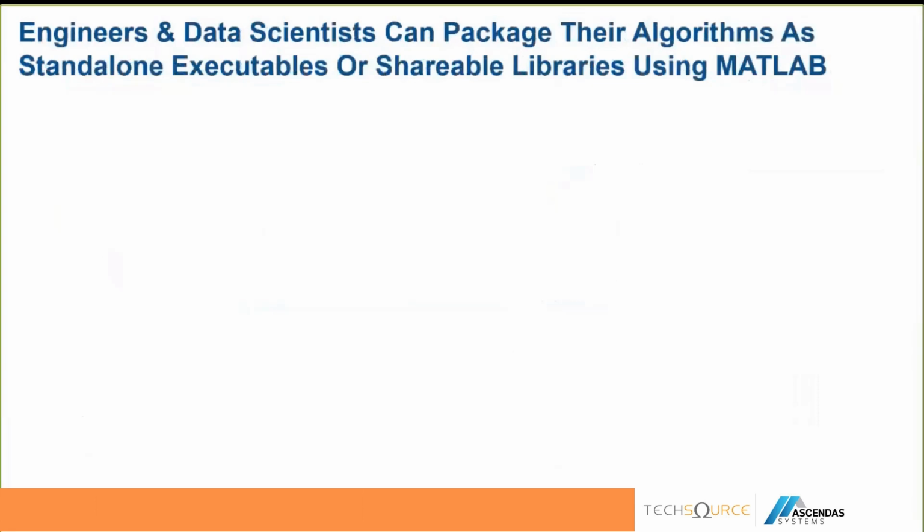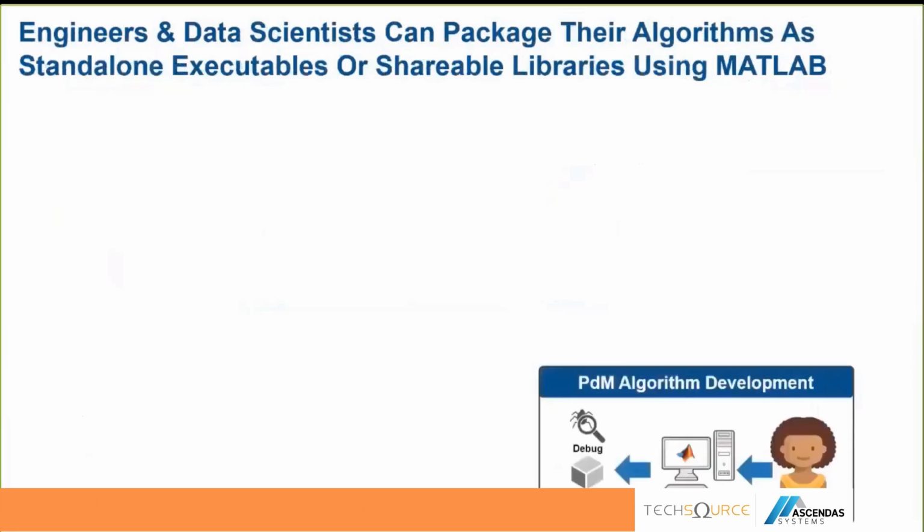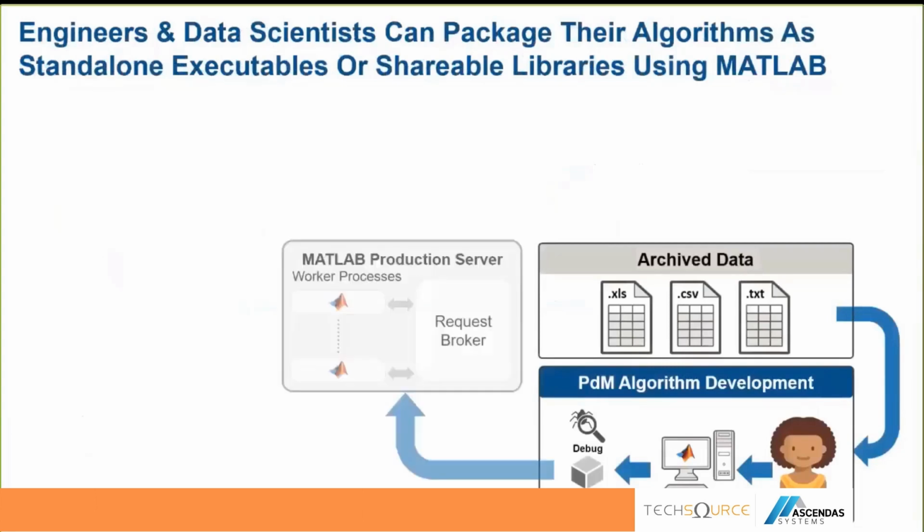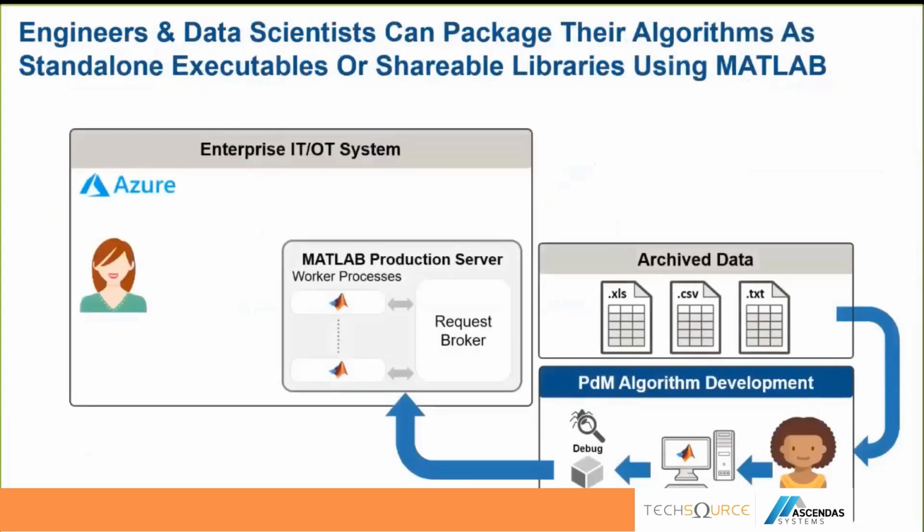So how do we get started? Using some historical data available on our archive, I'll develop a predictive maintenance algorithm. Once it is developed, a binary will be given to my system architect, a piece of software called MATLAB Production Server. It's a streaming analytics engine which can run directly on Azure.